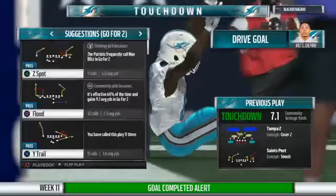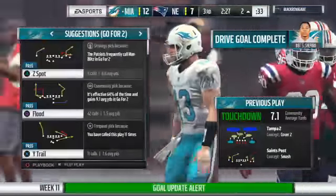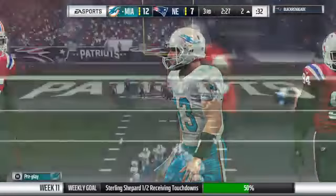And that is caught. Touchdown, Miami. Sterling Shepard, his 3rd touchdown now on the year. And the Dolphins are going to jump back in front.